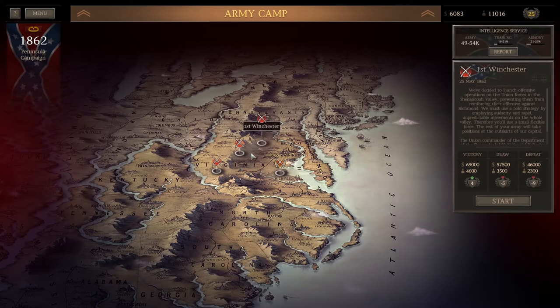Now, this actually proved to be a strategic victory, even though Kimball, who was the general holding Kernstown, did defeat Jackson, giving Jackson his only loss of the war. And actually, Kimball was the only general to beat both Lee and Jackson during the war. So that's an interesting fact there.